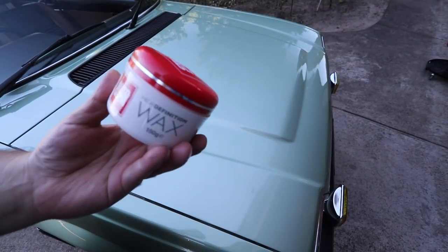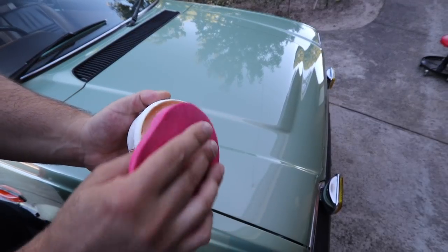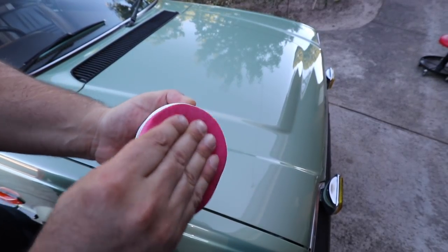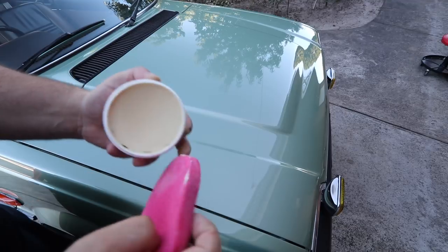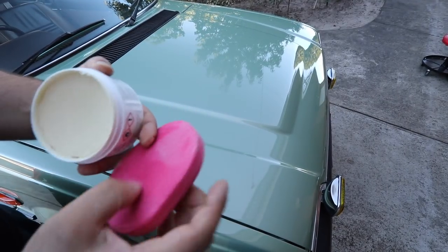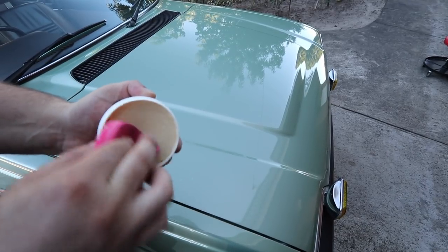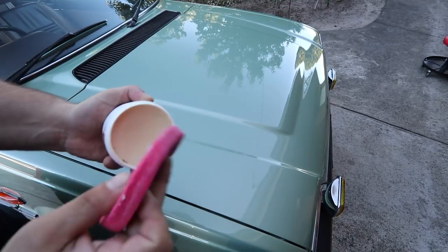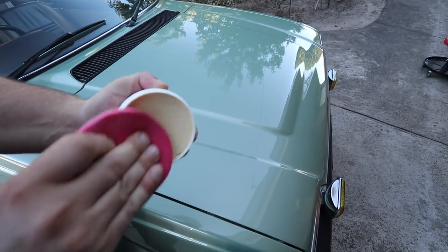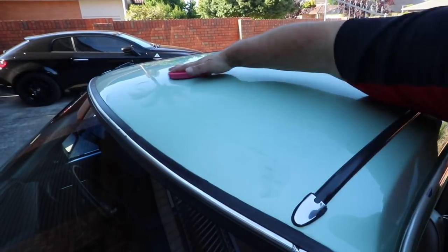Then apply a nice thin layer to the provided foam applicator by just rubbing it into the wax, as this will begin to soften the product with that friction, which is exactly what you want in order to make any paste wax apply much easier and safer. I'll also add that the Autoglym foam applicators do stiffen up once they dry out, but running some water over them and wringing them out thoroughly will address that issue and get them ready for applying the wax.